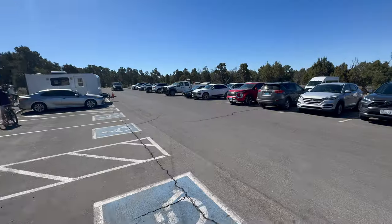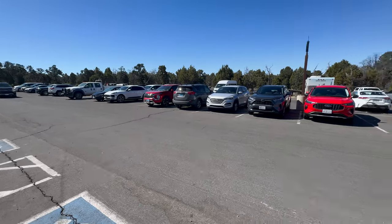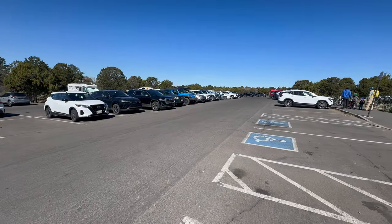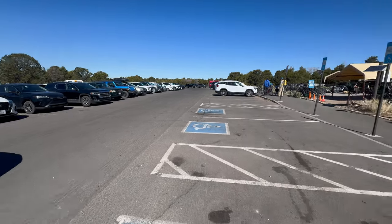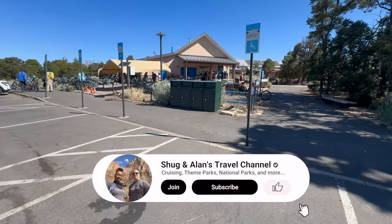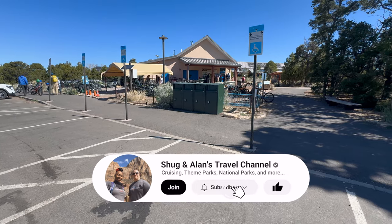So you drive in to the visitor center. There's quite a bit of parking right here. There's another parking lot before this main lot that you can park in also for overfill parking. You can see there is quite a bit of parking in this main lot, and again, we got here early. When you pull up to the visitor center, the first thing you're going to see is the bike rentals. We'll get you some prices on that in a minute.